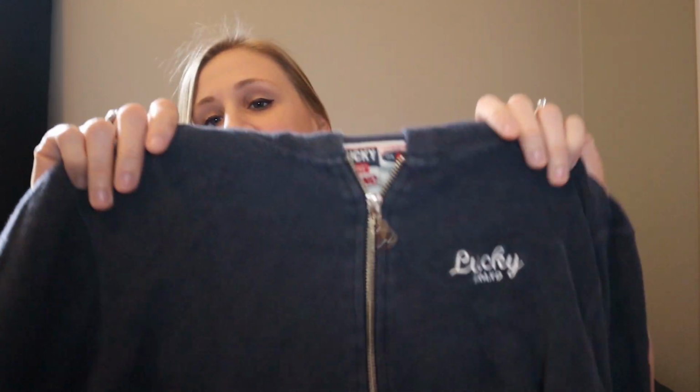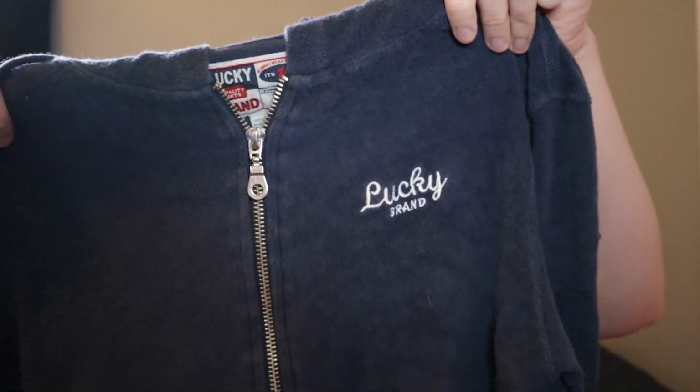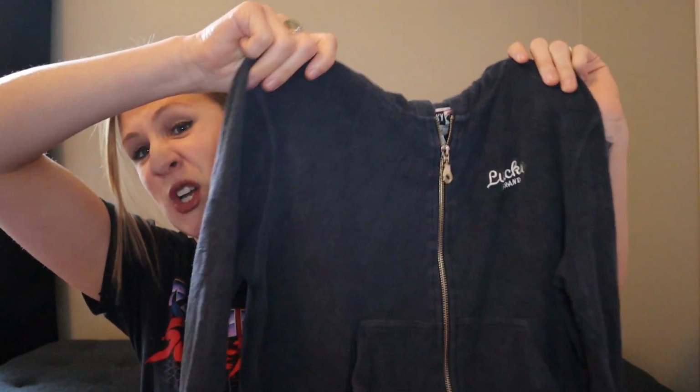I don't know how this one's going to do necessarily. This was another like fill the edges of the bag situation. Just Lucky brand, like a velour style, kind of like a velour. It feels like a washcloth. Whatever the name for that one is, that's what this feels like. I don't know how to describe it. I'm going to have to Google it, but it's definitely cozy and comfy. Just a zip-up hooded sweatshirt.